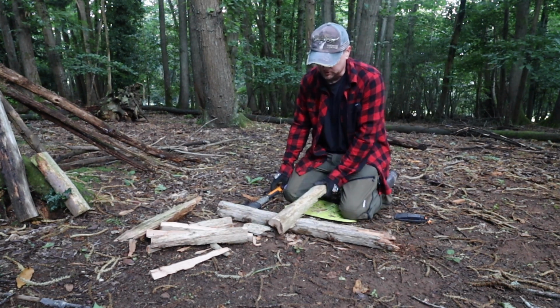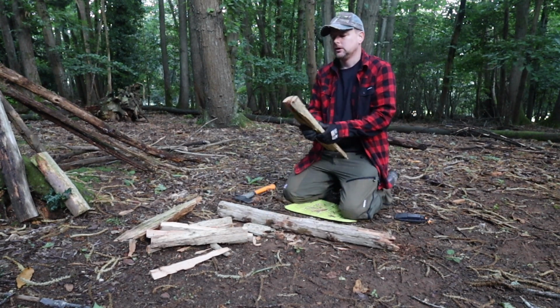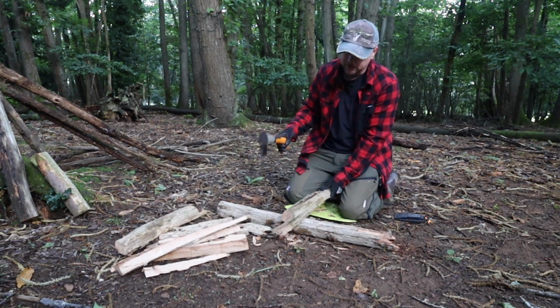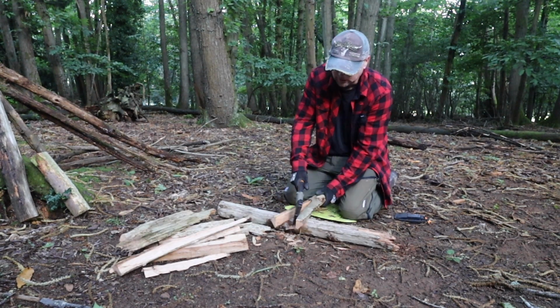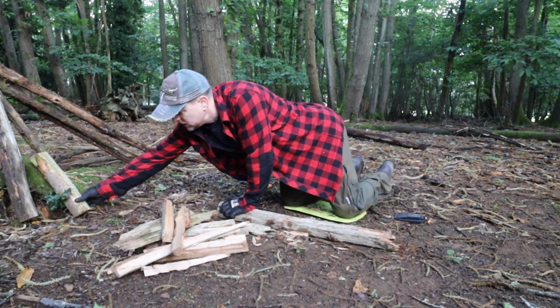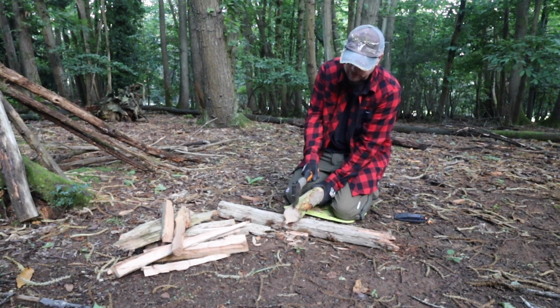This is hardwood. I'm not going to cut loads up. It's good enough to get it going, and then I'll put big bits on and just feed them in. But I need a few medium-sized pieces to just get things going.